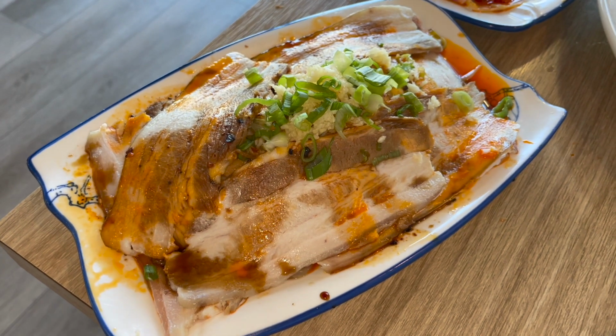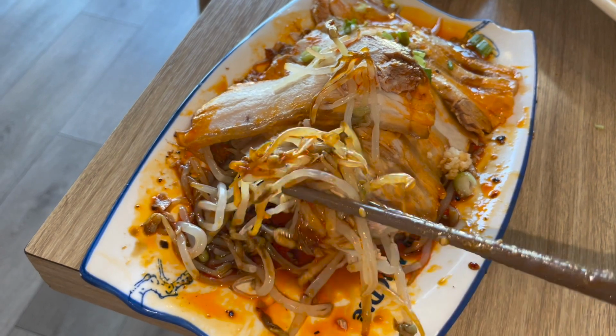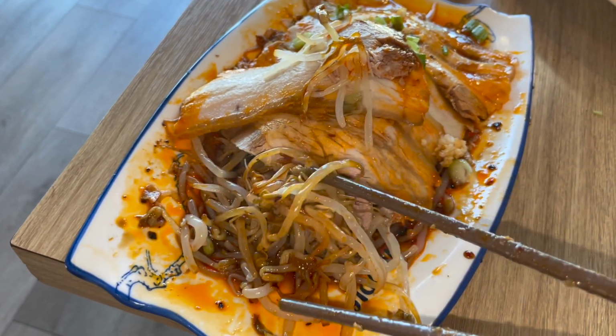And my third favorite is actually the pork belly. I've never really eaten pork belly cold before. It's always hot, so eating the pork belly cold with the mixture of these fresh bean sprouts and their just fragrant chili oil, it was really pleasant.